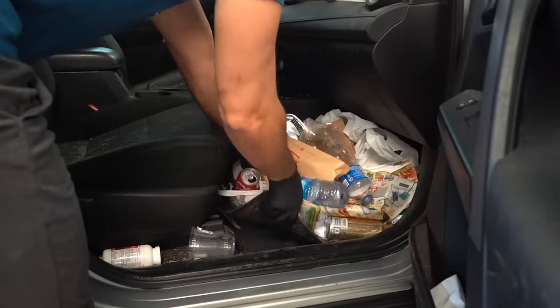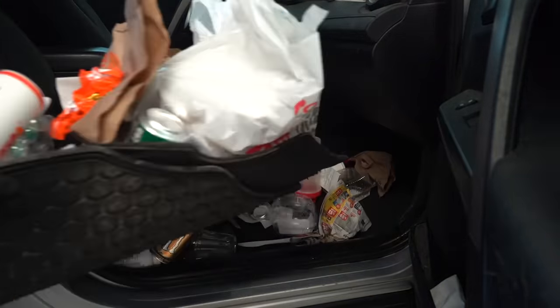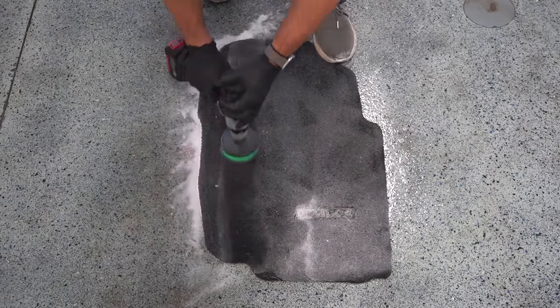Starting on the floor mats, and I did manage to find this one underneath the pile of garbage, so the process to get them clean is pretty easy. Spray on a liberal amount of carpet solution, hit them with my green drill brush, and then just blast them clean with the pressure washer.